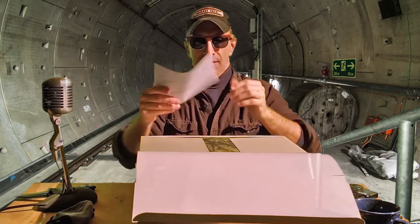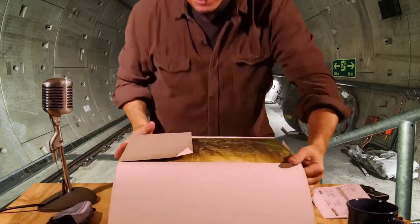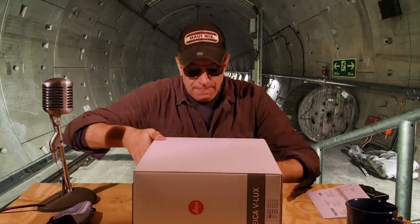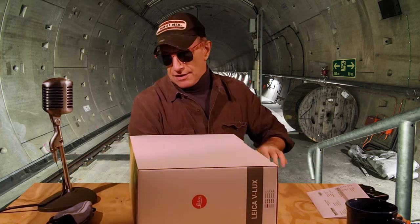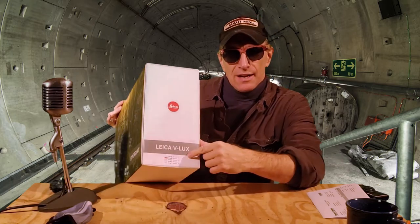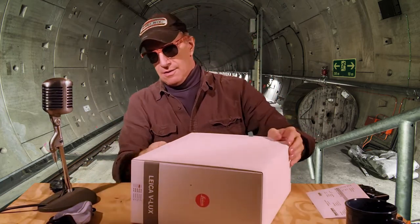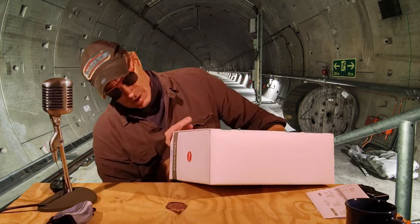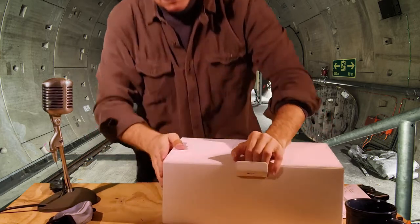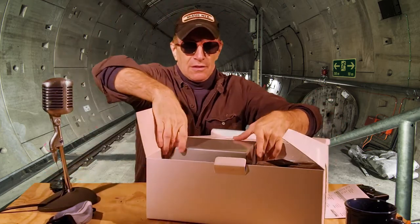Okay. Now, Sammy's camera. So this is the camera. This looks more like a manufacturer's box. There it is. Leica V-Lux. And inside here, pretty nice box, nice presentation, showing the three items. Got the camera in the bag and the strap. Okay, it's like a big piece of foam. This looks like the camera itself.